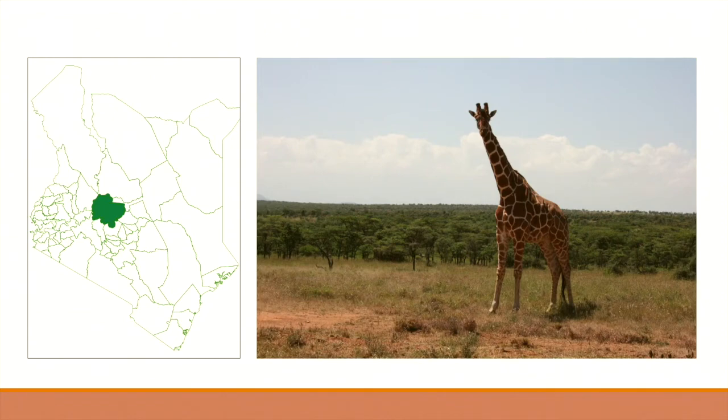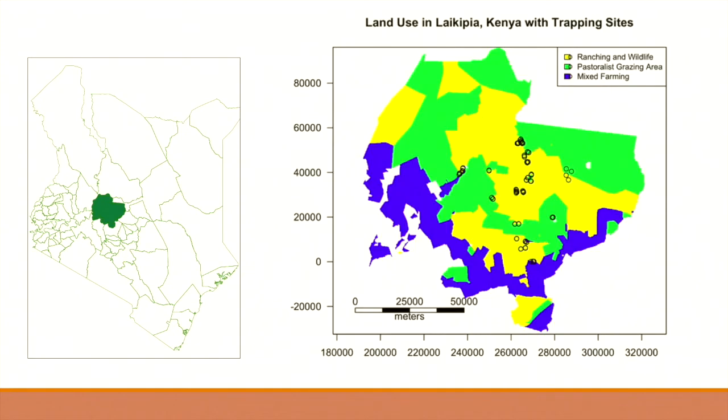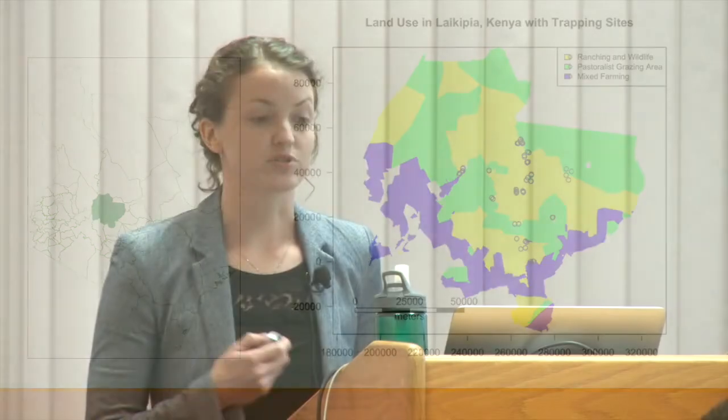Laikipia is a tropical wooded savanna. It's considered one of East Africa's most important areas for wildlife conservation. It is also an area under pressure from mechanized agriculture, intensification of rangeland use, and expanding subsistence agriculture. It is also an area that contains a patchwork of land use types, also making it an ideal location to examine how land use might influence the risk of rodent-borne diseases.